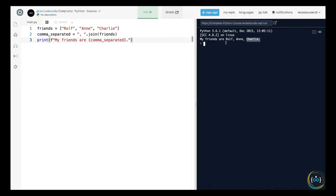What's happened here is we've taken each of the values of the list and we've made one long string, which is all of this stuff here. The comma and the space is used as the separator between values in a list. But you can use anything else you want. For example, that. It won't be as nice to read, of course, but just to show you how it's printed out, you can see my friends are Rolf and Anne and Charlie.